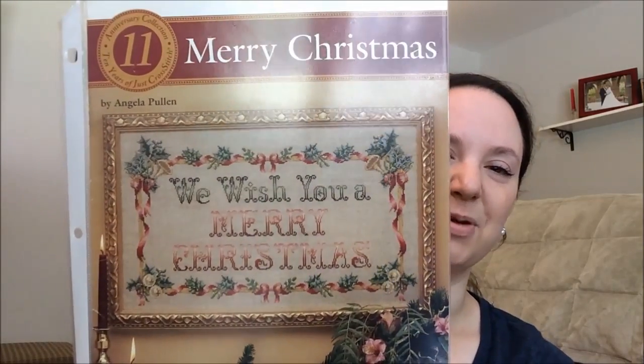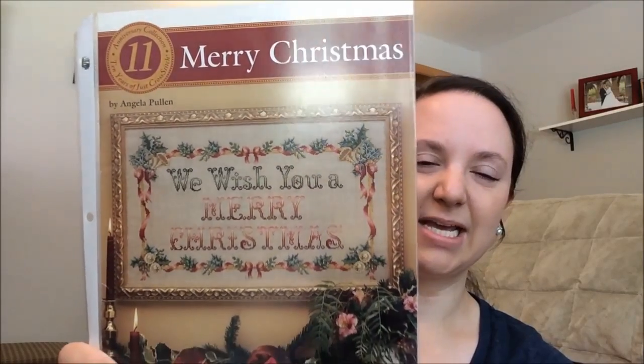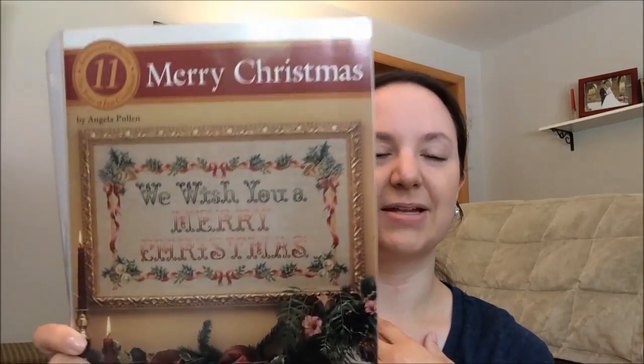This one I haven't seen before. This one looks like it came from the magazine Just Cross Stitch. I guess Just Cross Stitch used to sell just charts as well. And this is from their anniversary collection, 10 years of Just Cross Stitch. This one's called Merry Christmas by Angela Pullen. It says, "We wish you a Merry Christmas." And this one reminds me a lot of the one I started for Stitch Mania, "'Twas the Night" by Sue Hillis. It's kind of a similar idea with the words and then the border with holly berries and ribbon and stuff like that. So anyway, that's "We Wish You a Merry Christmas."